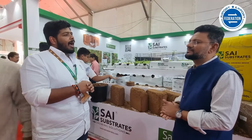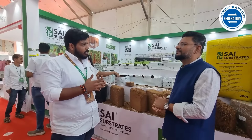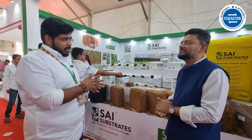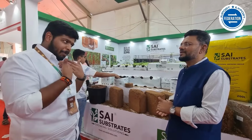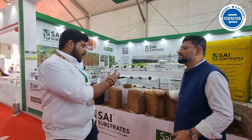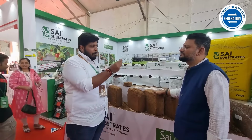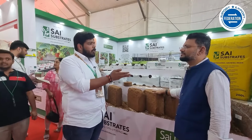They require high EC products, but right now we deal mostly with low EC cocopeat, which is result-oriented and of good quality. We haven't entered the second grade so far. Second grade will have a lot of fine dust in it. We have destoners and we remove the minute materials, which gives good results in their production.